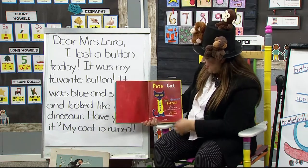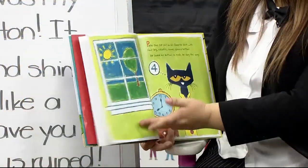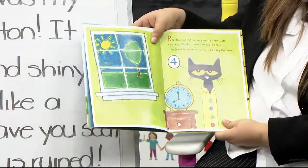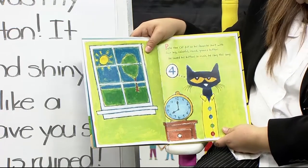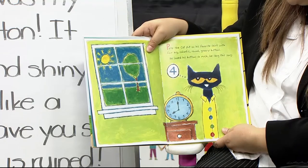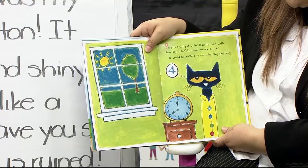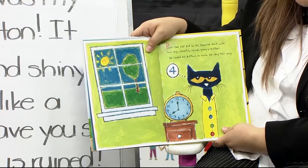Pete the Cat and His Four Groovy Buttons. Let's see. Pete the Cat put on his favorite shirt with four big, colorful, round, groovy buttons. He loved his buttons so much, he sang this song.